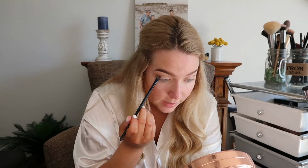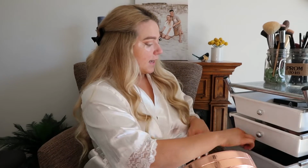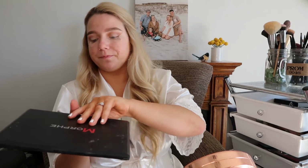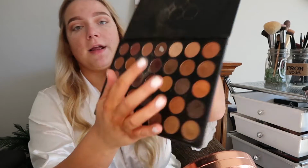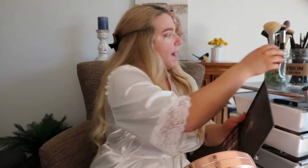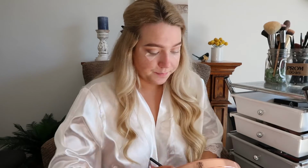Okay, so as you can see, I just did that to my lids, and now I'm gonna go in with the shimmer shade, which is gorgeous. I can't wait to show you guys. It's on my Morphe palette, actually. This is the 35R palette. It's this shade right here. They don't have names, but it's this shade right here. I'm gonna take that on a big flat brush and put that right on my lid because it is gorgeous.